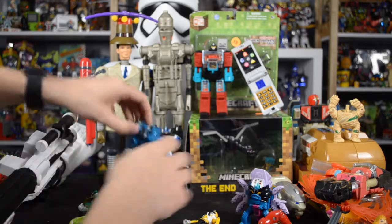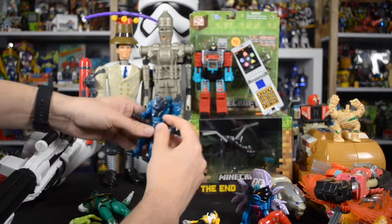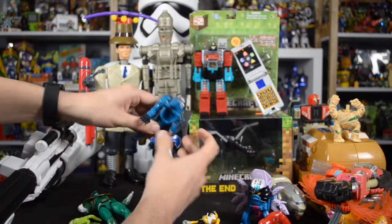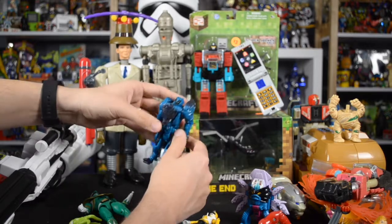Next we have this guy from Age of Extinction, Transformers Age of Extinction. I don't know this guy's name. I'm fairly certain he was toy line only. I don't remember him from the movie. If you remember what this guy's name was, let me know down in the comments.